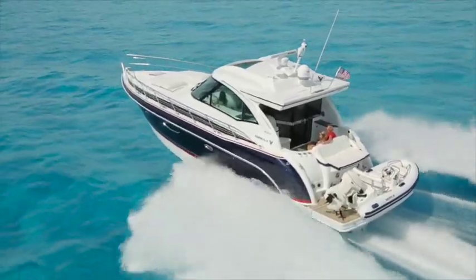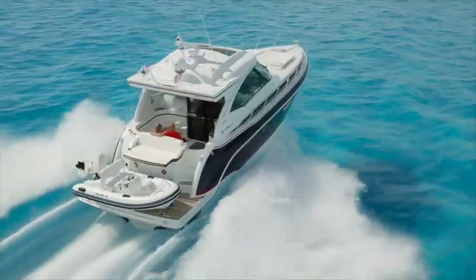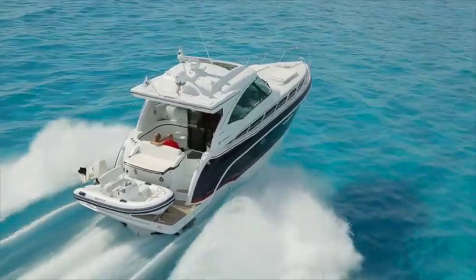Is that why they call them 600s? They do, yeah. They call it that because if it was a conventional system, it would be almost like having 600 horsepower. Very cool. Sounds like something my 8-year-old could learn to drive.